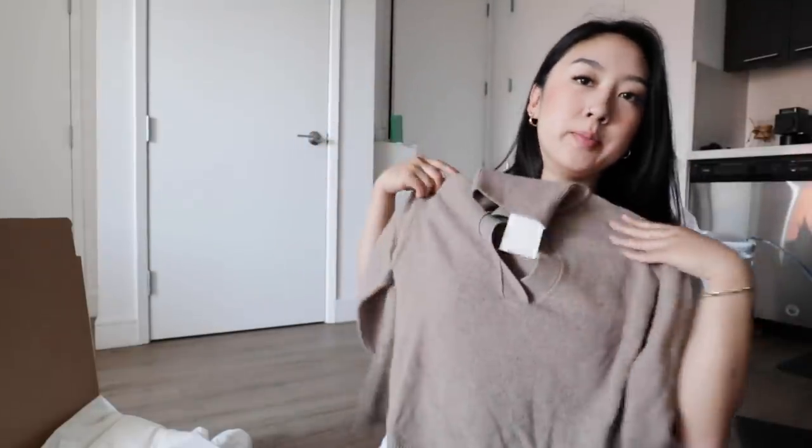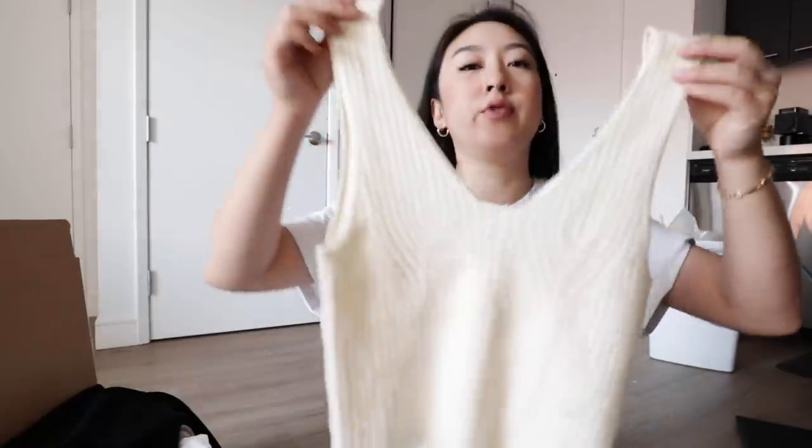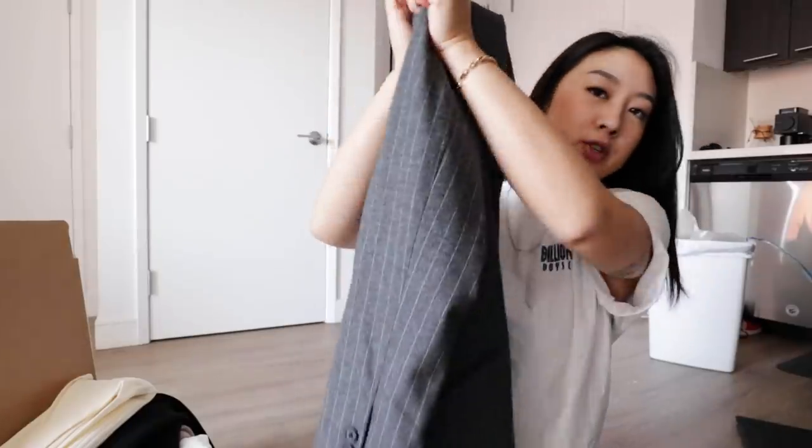I have quite a few unboxings for you guys. I was actually gifted some cute new pieces of clothing from a brand called Almina Concept. Got this really cute wool sweater, which is very classy and simple. I also got a half zip sweatshirt I can totally see myself wearing all the time. This ribbed knit vest tank top situation, I'll probably wear out to a nice restaurant or a nice bar. And lastly, I got this pinstripe oversized blazer. You just can't go wrong with this.